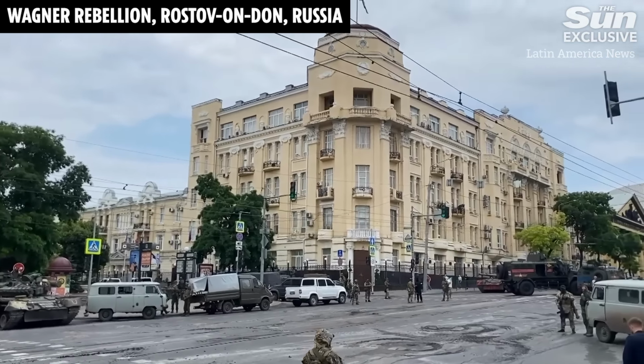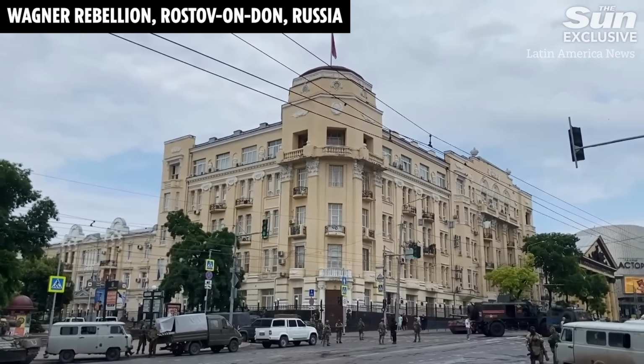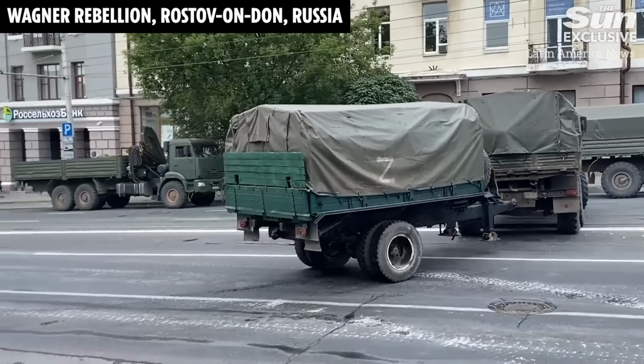Clearly, a man like Vladimir Putin, surrounded by the security that he has, would be an incredibly difficult man to kill.